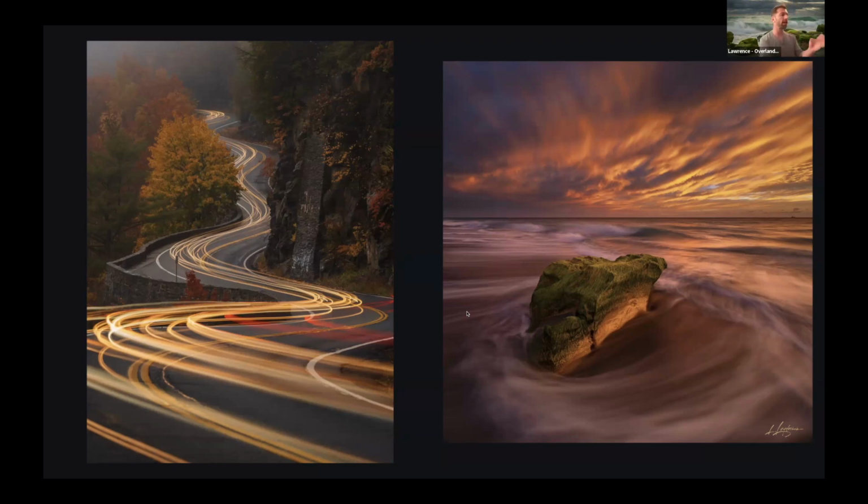But anyway, the image on the left is a 250 millimeter focal length. That's why it's compressed like that. That location's been shot a lot. It's actually on the border of Pennsylvania and New York. I don't give up locations unless they're already really known and popular. That's called Hawk's Nest on the left.